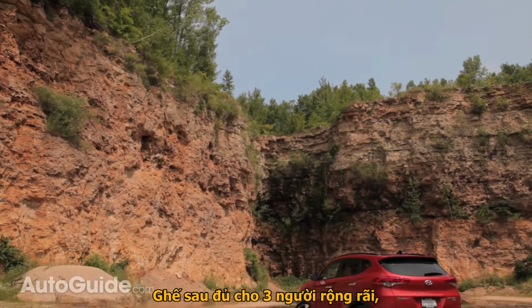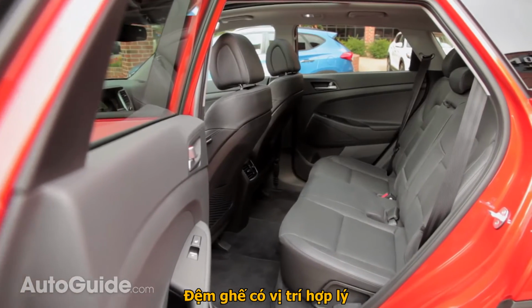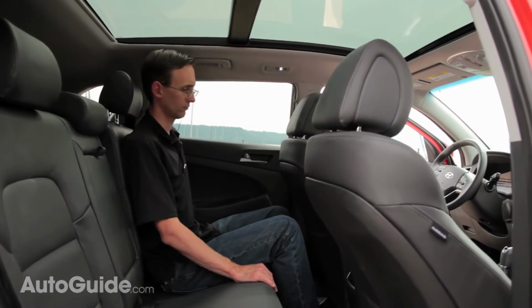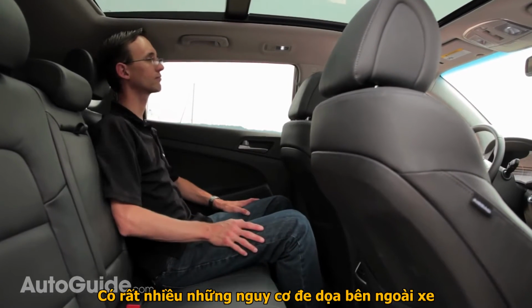As for the back seat, it fits my 6-foot frame quite nicely. Plenty of room. The seat cushion is at a nice height. Plus the backrests adjust at the pull of a lever. It's super easy to find a comfortable position, and you'll be that way for many hours, I think.